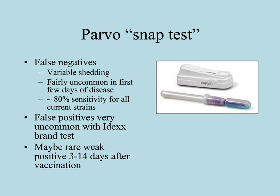And so it can happen. It's fairly uncommon in the first few days of disease, but as we get further and further into disease, you may run a test on a dog and have it be negative. So what I tend to tell people is if it's positive, believe it. There was a reason that you ran the test in the first place, and if the test comes back positive, even as a weak positive, you should take that as a positive. If you run a test and it's negative, you should do more testing if you really thought that the dog might have had parvo in the first place, because a negative doesn't necessarily mean that it's really negative, whereas a positive should really be believed.